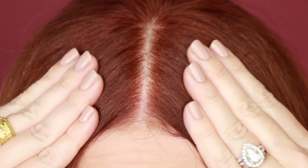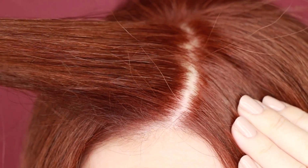So let me show you the gray coverage. Once again, total gray coverage. And I feel like with this darker color, it's so much easier to see if little spots didn't get covered. And as you can see, every single area is covered. I am very happy that I went with the 2 boxes because I definitely needed it. I hadn't even really realized how long my hair had gotten, and it needed those 2 boxes. So keep that in mind if you also have long hair.